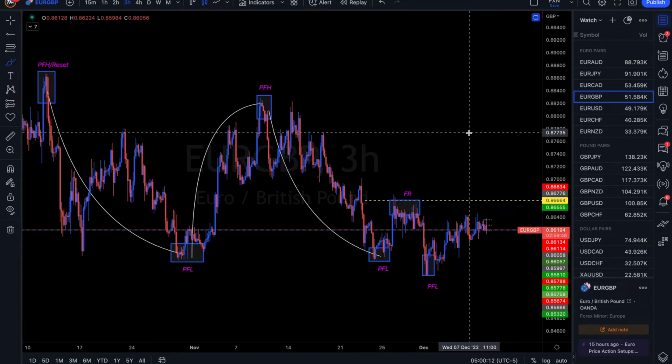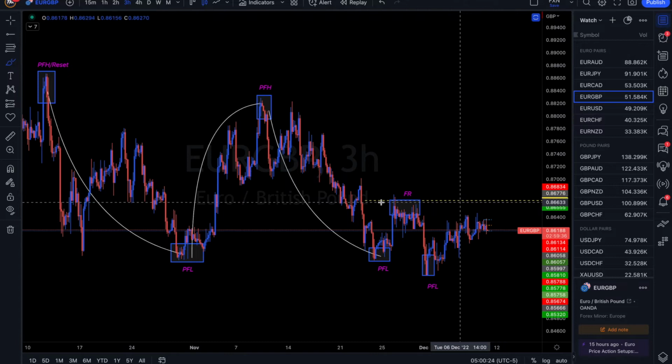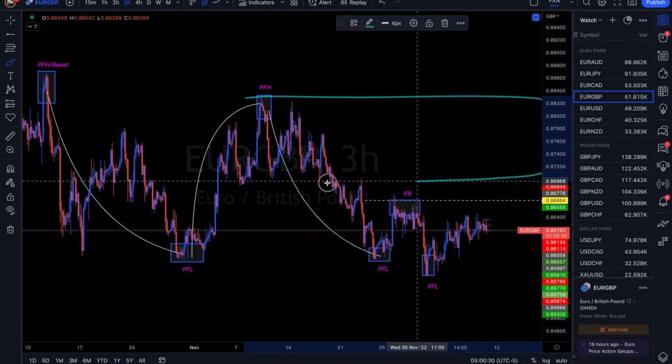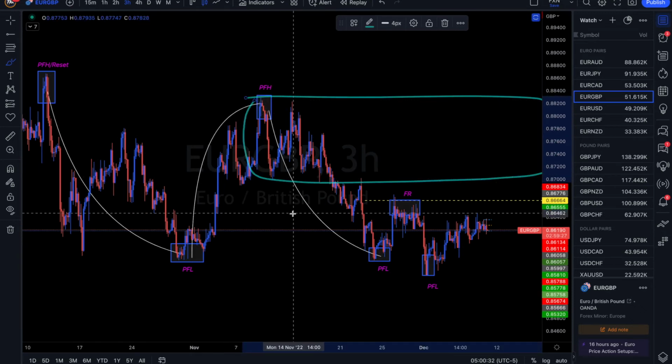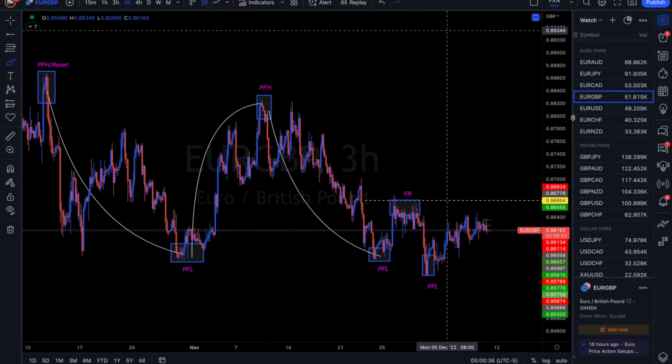Let's call it 0.87000. So somewhere around that particular range is what we need to break clear of. And if we can break clear of that, then we have a very good chance that we can just find a lot of buying options all the way up to the very top in this particular area. Okay, so that's going to be Euro Pound.